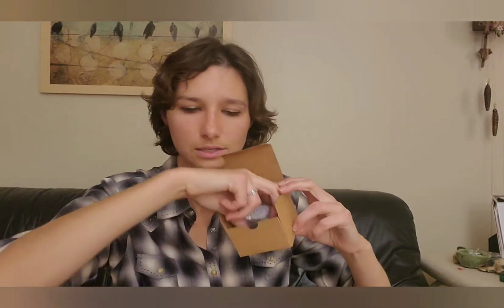Alrighty, so for the last segment, let's open day 4 of the Forbidden Fiber Company Advent Calendar. I'm not normally one to shake boxes, but this doesn't exactly feel like yarn in here, so I'm excited to see what it is. Ooh. Looks like we have some tea tree and lavender healing balm.